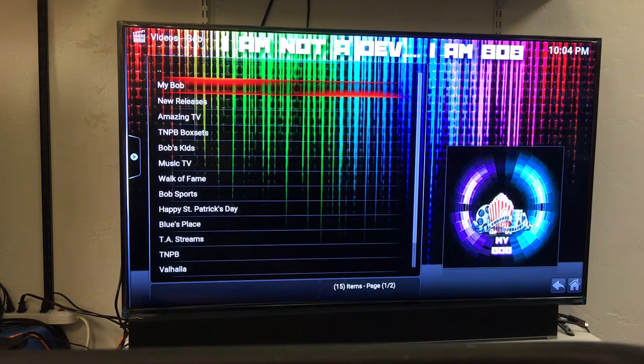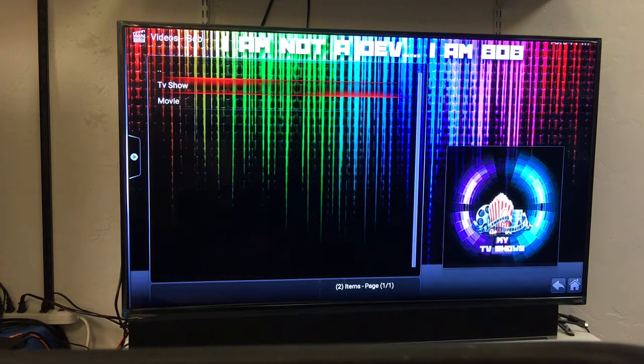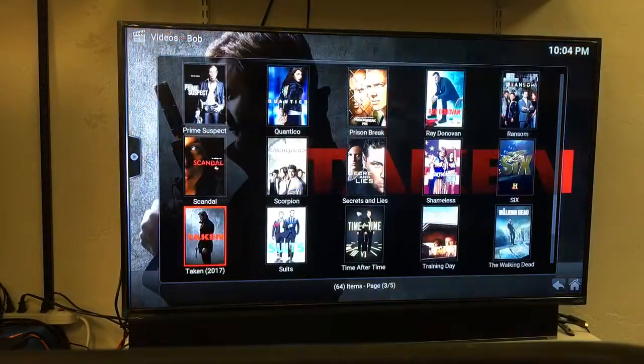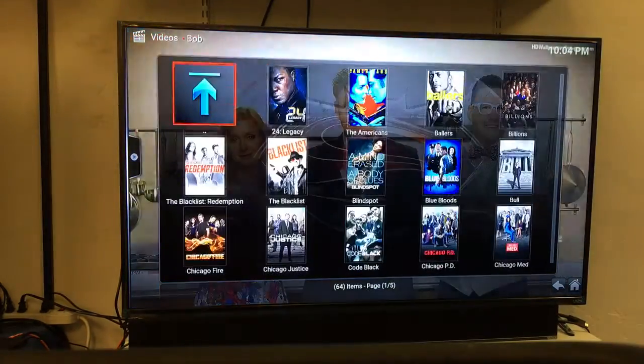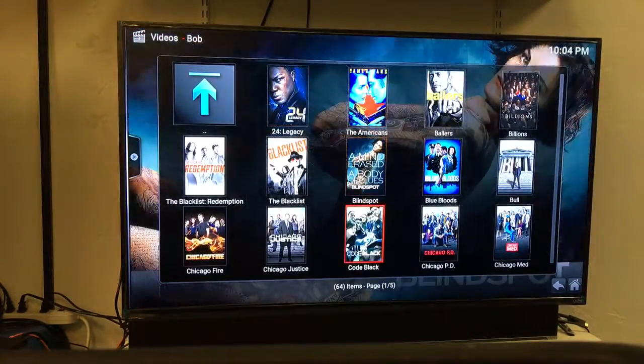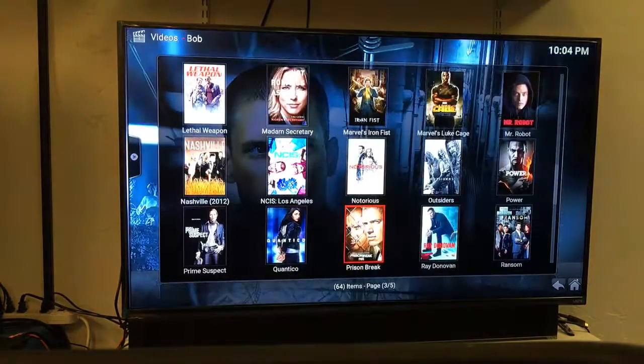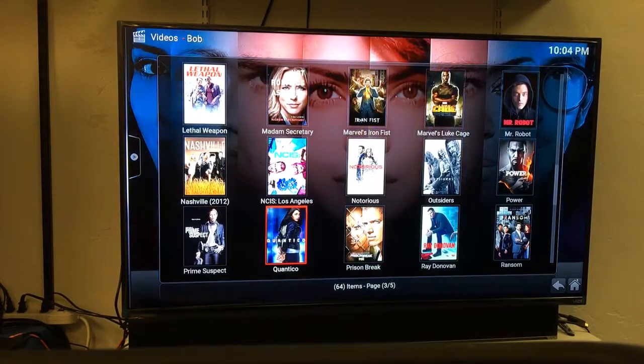My Bob, when I click into My Bob, it has my TV shows that I saved in there. Click into TV shows. These are all in alphabetic order. I have 64 of my own TV shows that I saved in here. These are my favorites, basically. So you can click on your favorites, click on your shows.